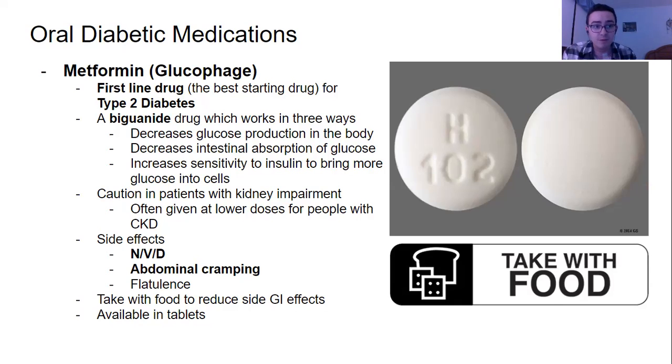Number one, metformin decreases glucose production in the body. So it makes your body produce less glucose itself, less sugar. So less sugar produced in the body helps lower that blood sugar in the bloodstream, that blood glucose as a whole. It also decreases intestinal absorption of glucose, as well as increasing the sensitivity to insulin to bring more glucose into cells. So it will take less insulin in people taking metformin to introduce that glucose into the cells. You'll recall I said insulin's kind of like a key into the lock that opens up the cell to receive that glucose from the bloodstream.